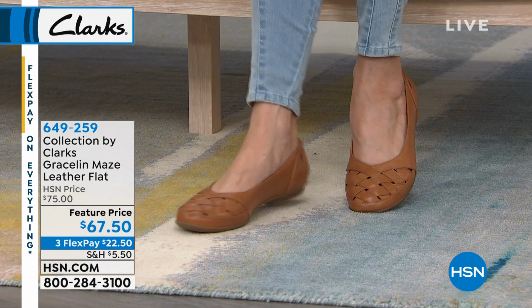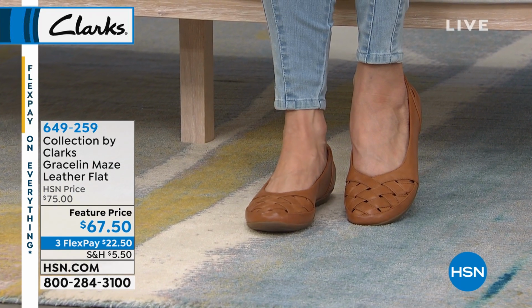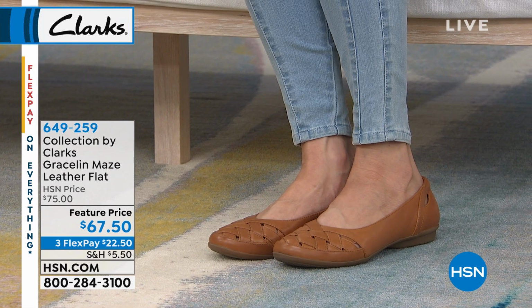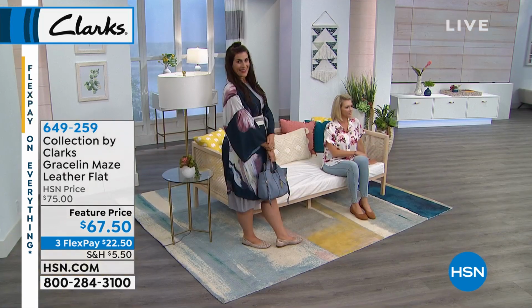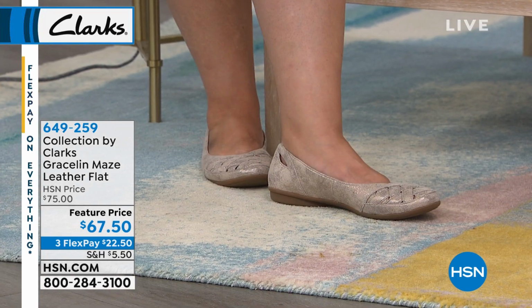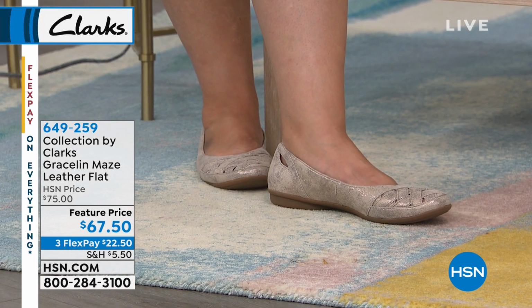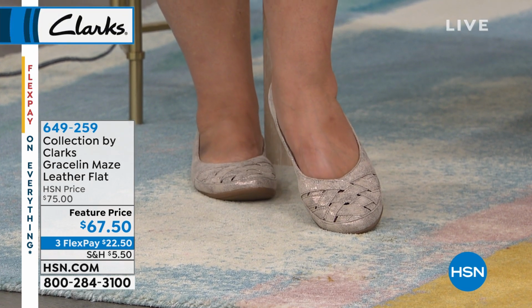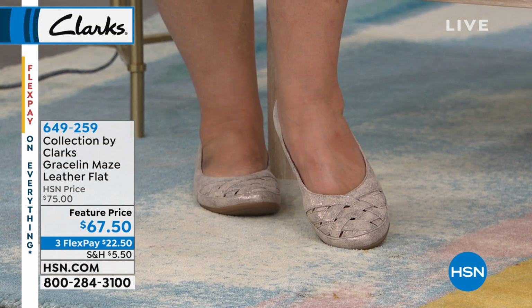Take a look next at our Graceland Mays. I like that name. Yes, it's beautiful and feminine, isn't it? And this shoe is. It is, and that's what it goes with, the characteristic of the shoe. So this shoe is our version of what we're calling our ballerina style. It's a leather flat. We've got a beautiful choice of colors for you. I'm gonna walk you through those colors now.